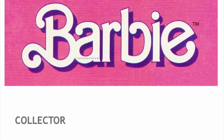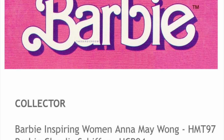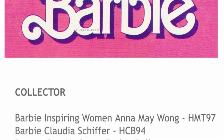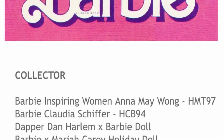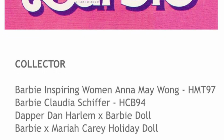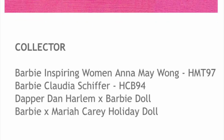Next up, we have some collector listings. The Barbie Inspiring Women Anna May Wong doll, the Barbie Claudia Schiffer doll, who we heard of a long time ago and she never came out, and now she's finally coming out. That's really exciting. The Dapper Dan Harlem ex-Barbie doll, and the Barbie ex Mariah Carey holiday doll. And I do hope that price is just really inflated for now, because $75.99 for one doll, even if it's a Mariah Carey doll, is a little much. I don't know if that's really accurate, but let's see.